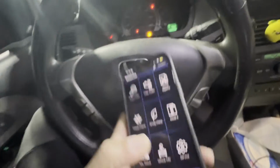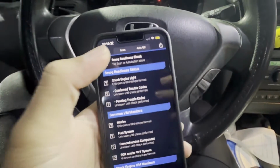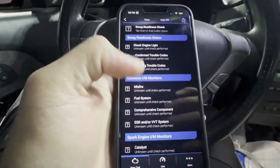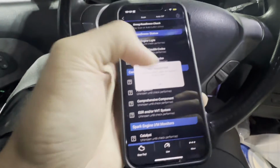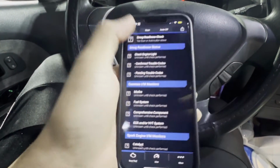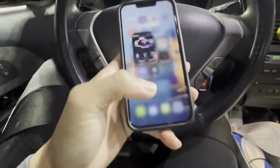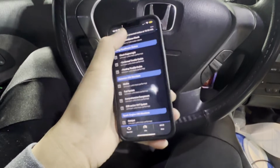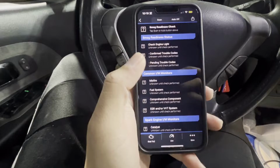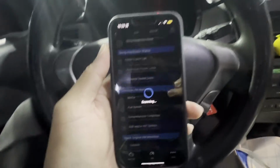However, it's still not going to pass the inspection. We still have to drive it. When you go to smog check, you have to scan it while the engine is running. So let's go ahead and scan it. Let's do it one more time. This has to connect. All right, let's go to smog check and scan it. You've got to do it while the car is running.